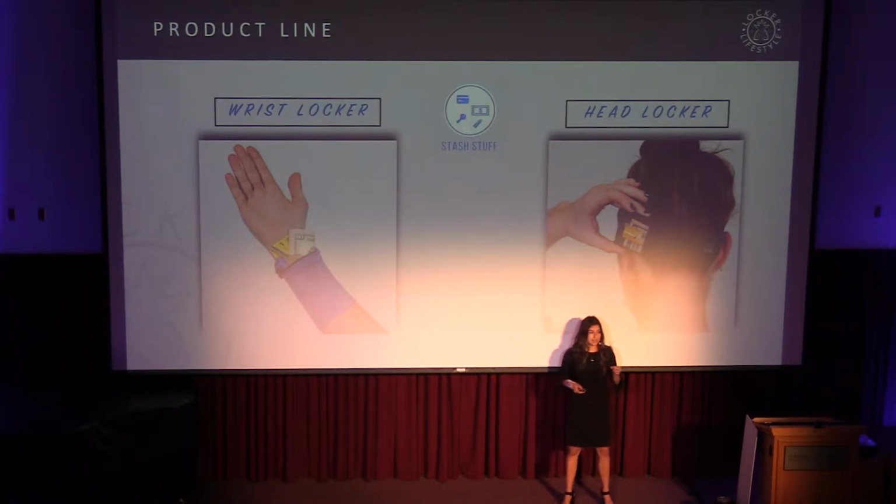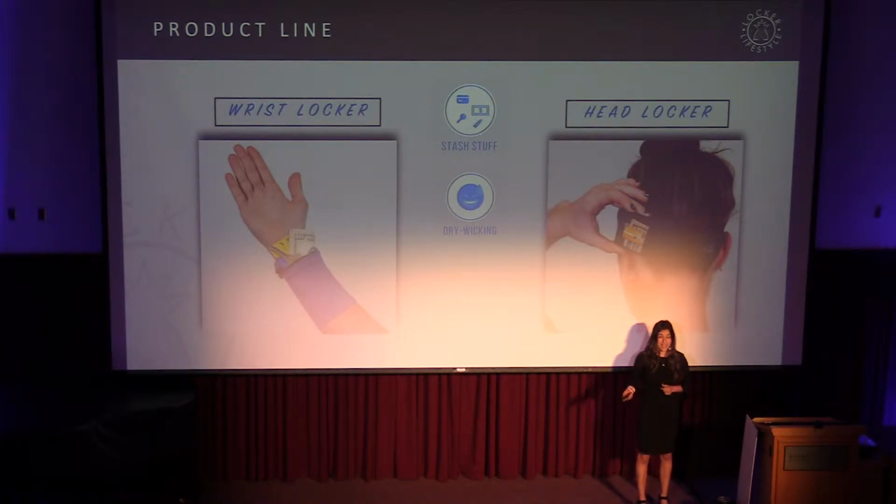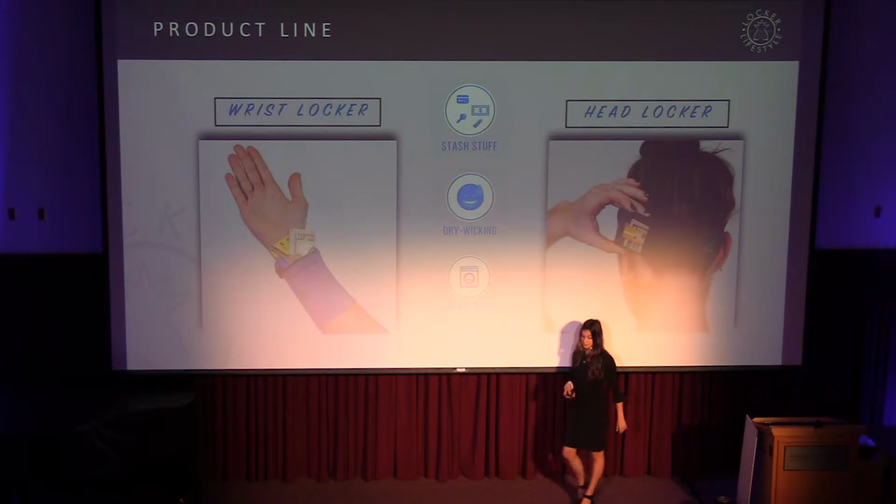All of our products allow you to bring the basics. Our fabric is dry wicking and high performance, and machine washable. You have both in front of you there.